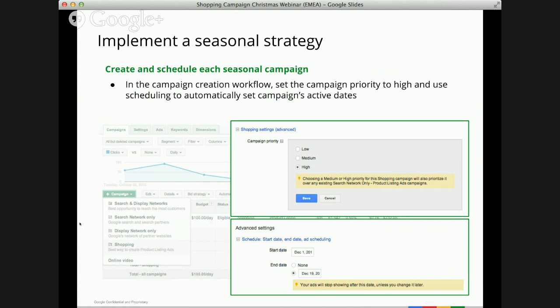So what this looks like is in the campaign creation workflow, I'm going to set the priority to high. Again, we really want to make sure that the bids in this campaign trump any bids in other campaigns. So we'll set the campaign priority to high, and then right in the settings, I'm also able to schedule it. So if I only want it to run December 1st through December 19th, I don't have to worry about pausing, unpausing. I simply set it up in the settings, and then it's good to go, and I set it and don't think about it again.